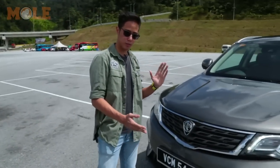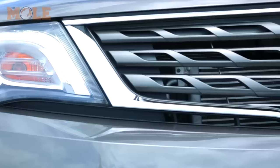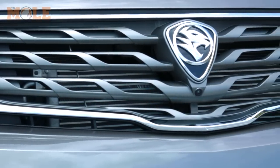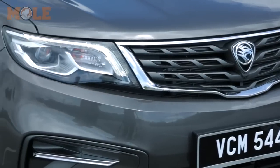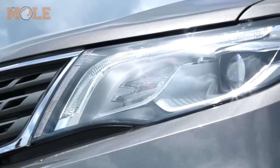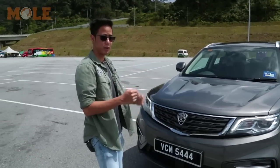First, we're gonna talk about how the car looks. From the front, I'd say it looks pretty decent. Personally, I don't really like this front grille, but I know a lot of people that disagree with me. But on every variant except the standard variant, you get LED daytime running light, LED headlamps, and of course you have fog lamps too, which when you corner, it activates by itself.